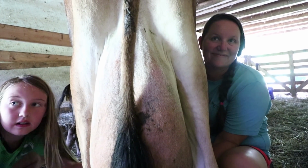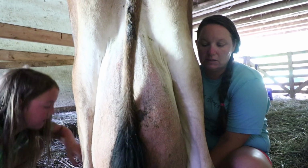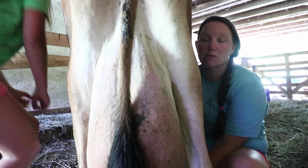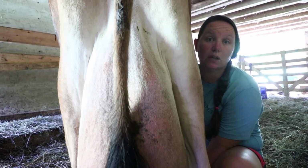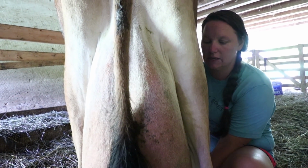You're not milking in the milk stand. No, I always dreamed of having a cow I could just milk tied up. So yesterday, when she was so frustrated with the stench and kind of freaked out by it, I decided to give milking her just tied up a try. And it worked really good yesterday. We'll see how today goes.